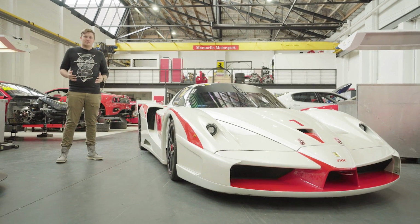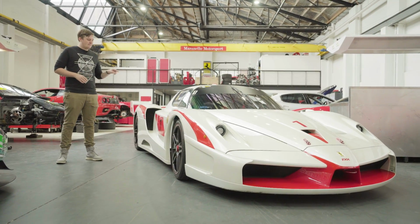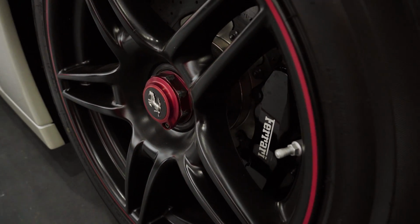And while that might be true for customers in America and Europe and some parts of Asia, the two FXXs that are here in Australia can be kept by the owners where they please. There's no official XX program locally.